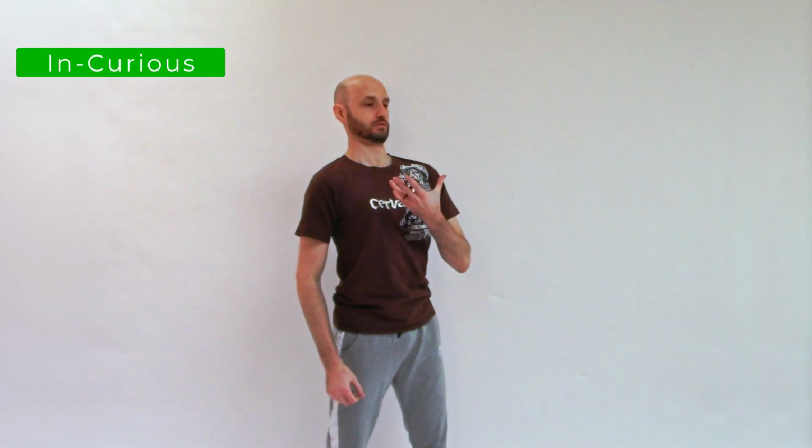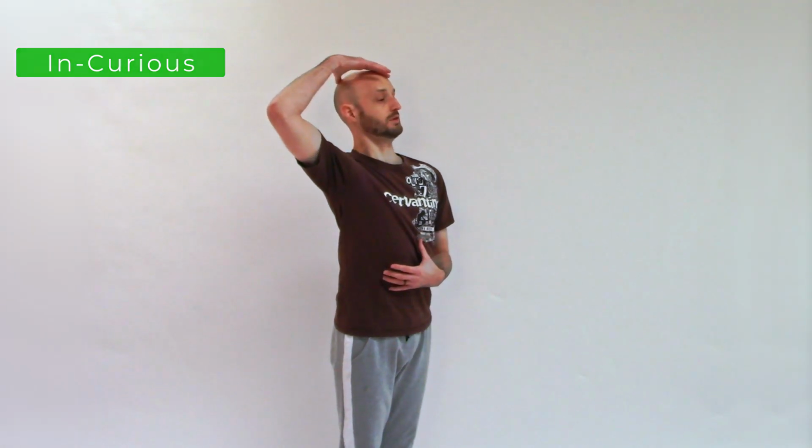Let's start with the head. So curious would be, let me get my senses out there. This is the scientist. This is the little kid who's just stuck with his face to the window. Incurious is going to be the opposite. I'm going to remove that curiosity. I will not stick my neck out. I will just stand here. Already we've got a little bit of something. I have taken all of my senses, I have pulled them back, right there.